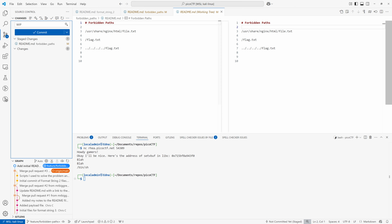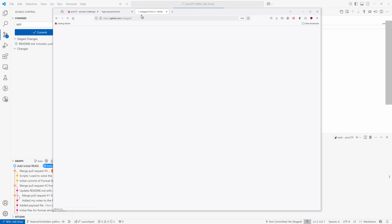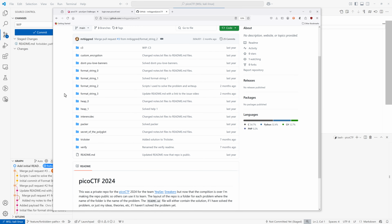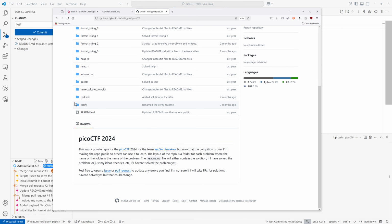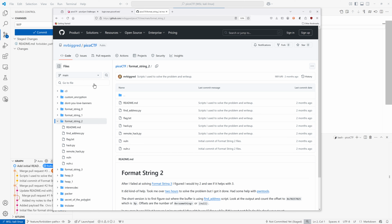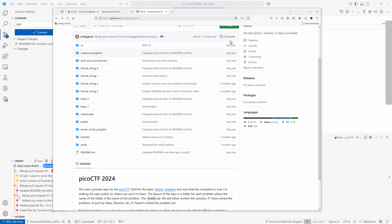For those that don't know, I should show, if you go to github.com and look at the picoCTF repository, you can find all the solutions for the picoCTF there. Just go ahead and take a look. I'll add the forbidden string and basically I just have a little write-up. For format string 3, I still haven't solved it. I didn't bother to do it today because I didn't have a lot of time. I have some more design work to do today, and some actual coding to do later. So it talks about how I solved it. I tried to put a little bit of explanation there, so hopefully that's helpful to people.